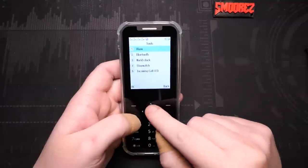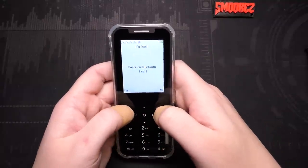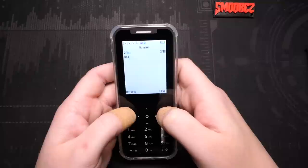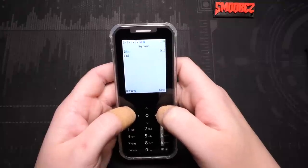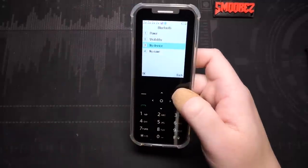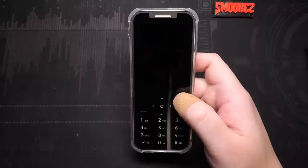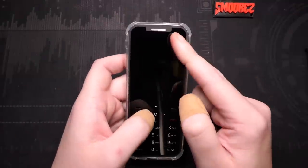Tools, we've got alarm, Bluetooth. Ooh, Bluetooth. What's the name of it? Power on Bluetooth first. Yes. I'll pair this to my Fold 2 just to see if I can do any other functions, but I don't think I'll be able to. The name is M14, which is what it said. And I've connected it to my Fold 2 and I can't use it for anything else. Plus, I really wouldn't want to play Bluetooth audio with this speaker.